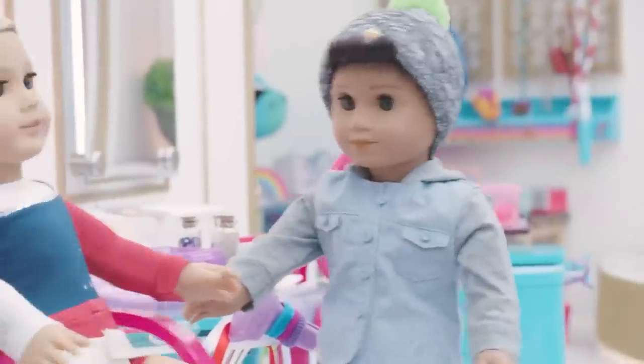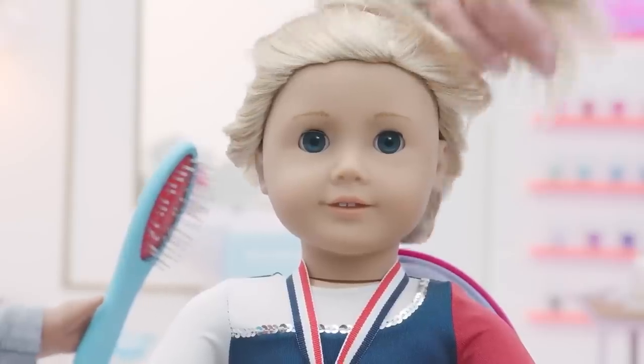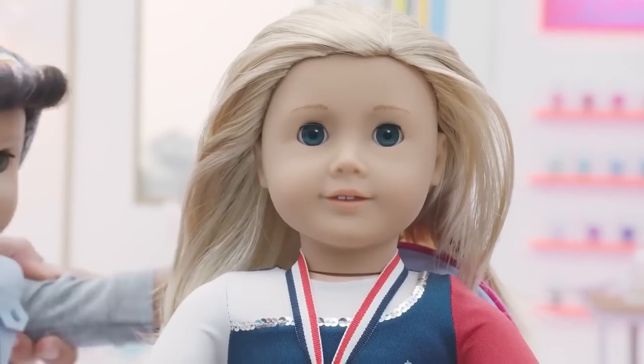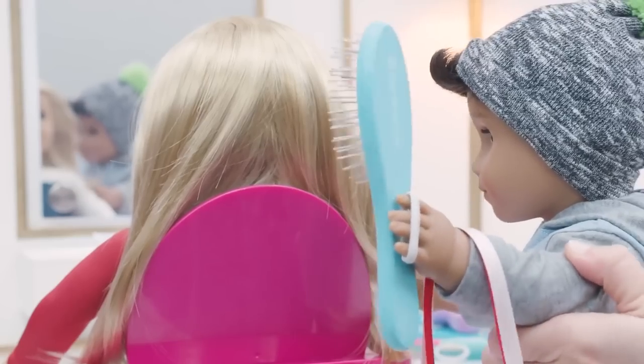Let's get to work. We'll start by brushing your hair to make sure it's nice and smooth. Next, we'll part your hair down the center. This will give you two even sections. Now we'll French braid in the ribbons.